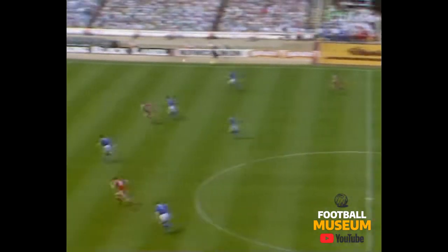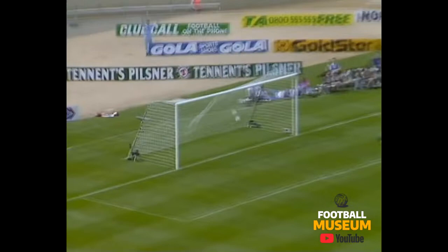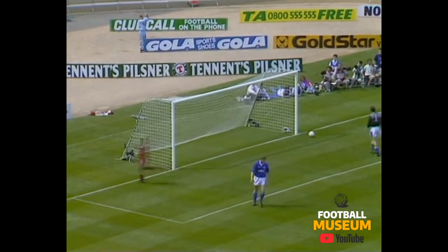This is Nicol looking for McMahon. Good through ball. He got away from Ratcliffe. Oh, and John Aldridge in a great position. And Liverpool have scored in their first attack.